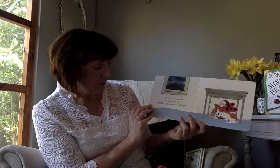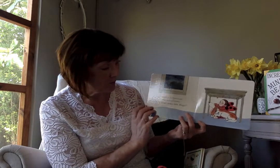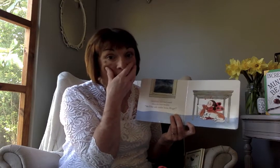Ladybug Girl feels scared when she hears thunder. We'll be safe under here, Bingo. She's hidden under the table. And look, she's got a very scared face. Can you make a very scared face? She's scared of the thunder and the lightning that she can hear outside.